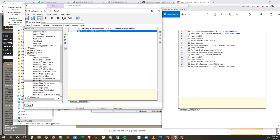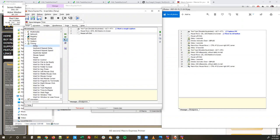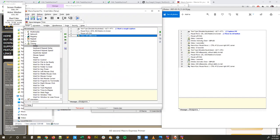And then after you move the mouse, you want to do something. So you probably want to left click on it. And then you might need to have a delay for it to actually do something before you start doing more things. So I'll add a delay, and you can do the delay in seconds. So I could do like a 1 second delay or milliseconds. So if I want a half a second delay, I could do 500. And then I can activate a window.